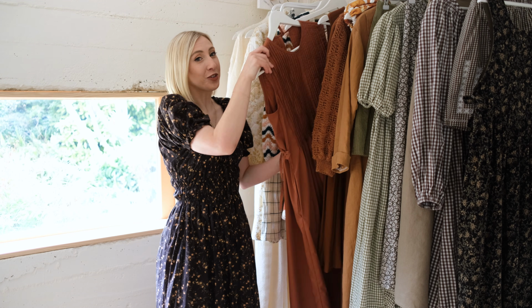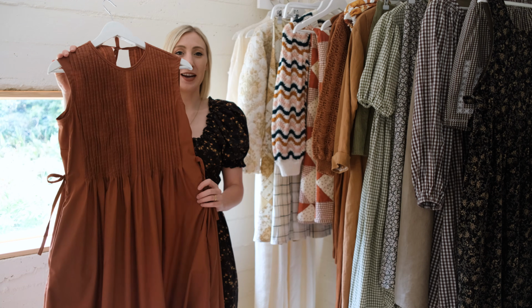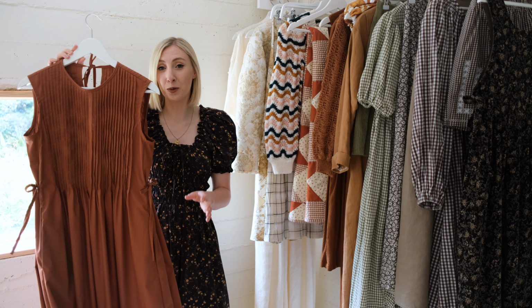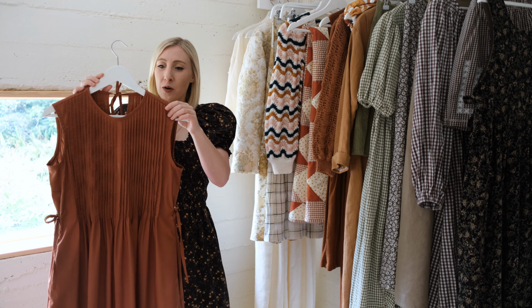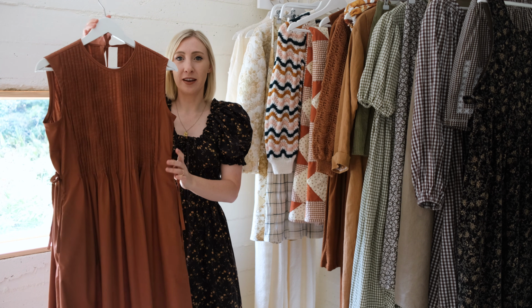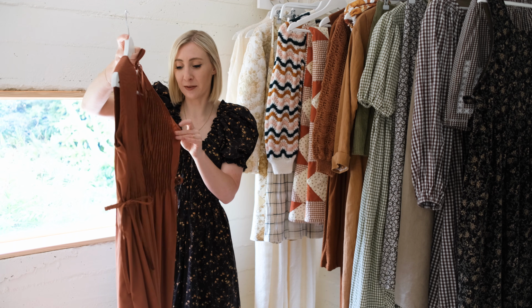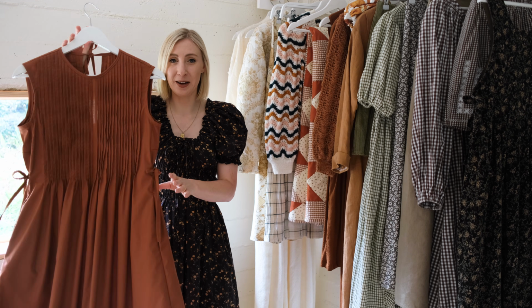Next up, I have another dress. This one here has been made with the garden pattern. This dress has probably been the most technical make I've attempted so far. Not only has it got all of these beautiful pin tuck details on the front and on the back, but it's been entirely made with French seams as well.